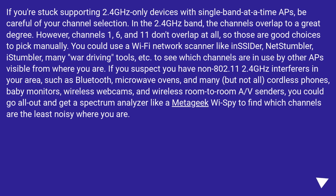If you suspect you have non-802.11 2.4 GHz interferers in your area, such as Bluetooth, microwave ovens, and many, but not all, cordless phones, baby monitors, wireless webcams, and wireless room-to-room AV senders, you could go all out and get a spectrum analyzer, like a MetaGeek Wi-Spy, to find which channels are the least noisy where you are.